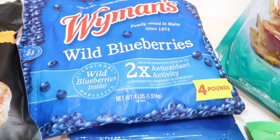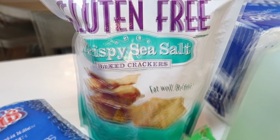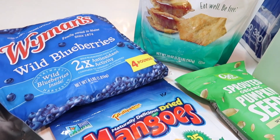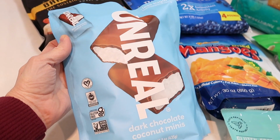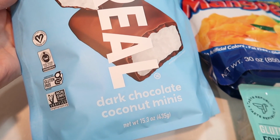I also picked up some of these crispy sea salt gluten-free crackers from Milton's brand. They are some of Peyton's favorite, and we tried some new things like these Unreal dark chocolate coconut minis. These are great because they are non-GMO, gluten-free, and soy-free, and they're delicious. We've tried some.